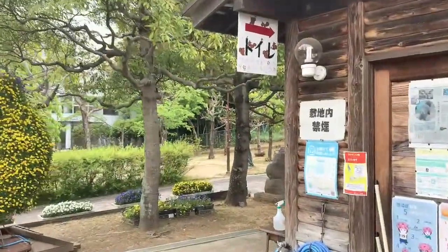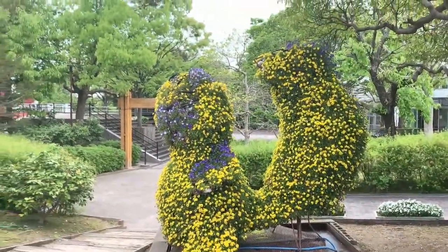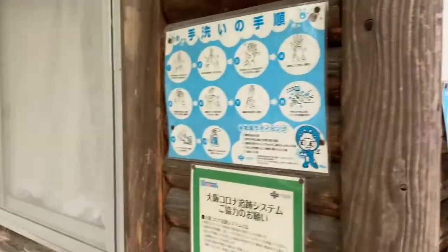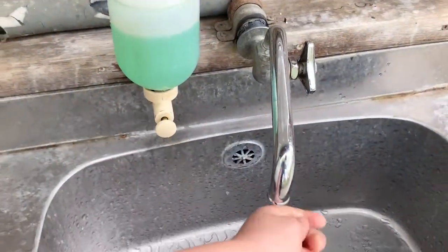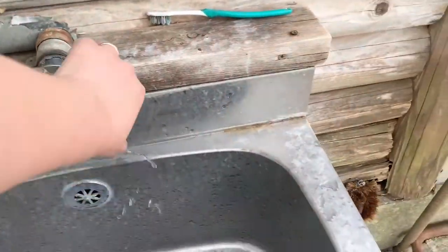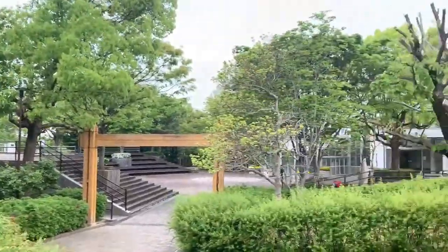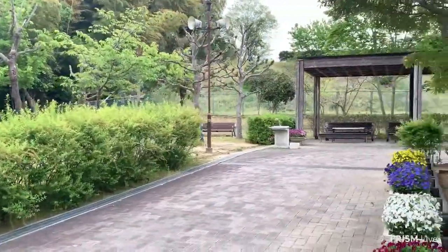Thank you. So this was the cute squirrel monument we had before coming inside. Wash hands. Okay, here we have to wash our hands as we were touching the mittens. Okay, so this is the garden area. He was saying it in English, wash hands. It was nice.